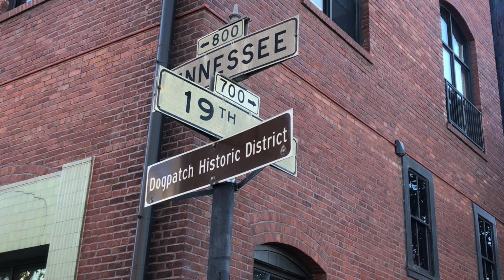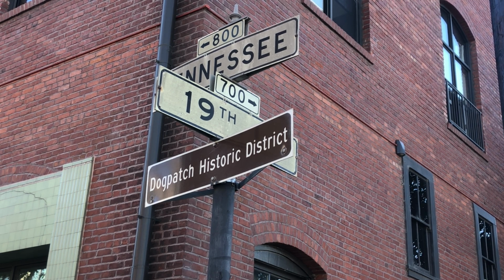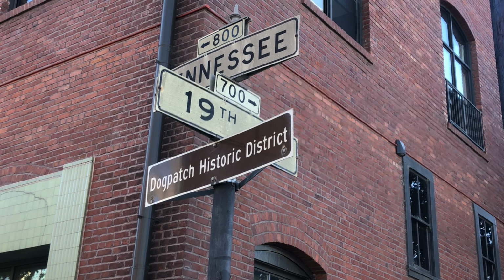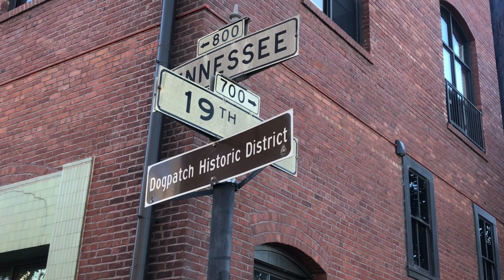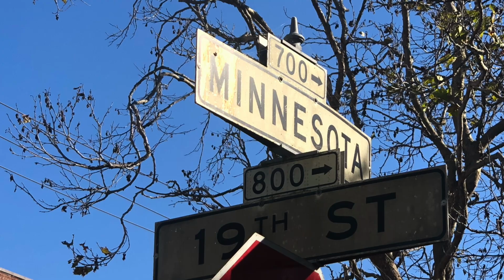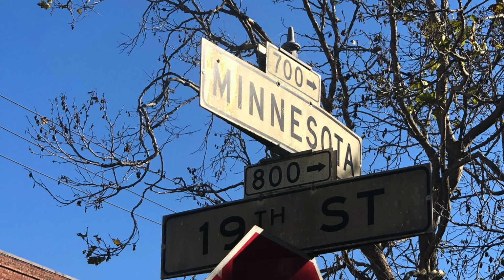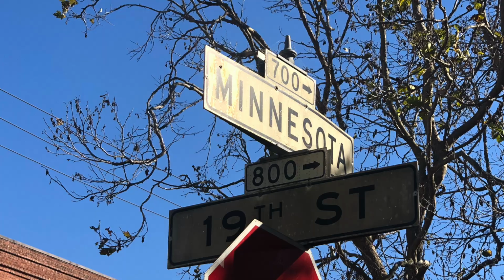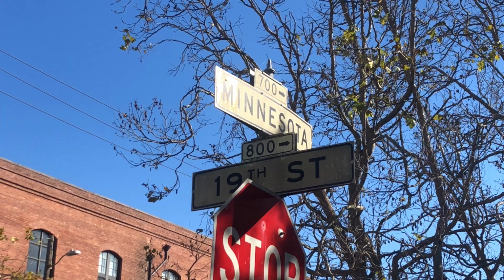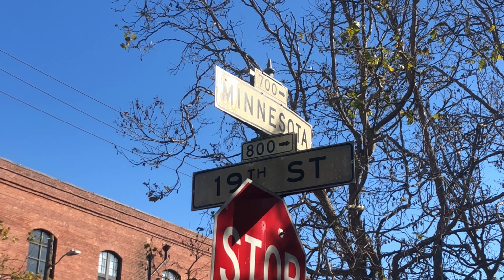Okay, now we're going to be approaching the 700 block of 19th Street. The cross street is Tennessee. And as I mentioned earlier, we are in the historic Dogpatch neighborhood within Potrero Hill. Now approaching the 800 block of 19th Street, the cross street is Minnesota.